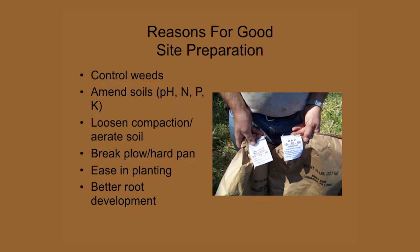Okay. Reasons for good site preparation. A good site preparation starts your weed control program. You can amend your soils, what we talked about before, your pH, your nitrogen, potassium, phosphorus. It loosens compacted soil and aerates it. We'll talk a little bit on some of the other slides here, breaking down hard pans or plow pans.